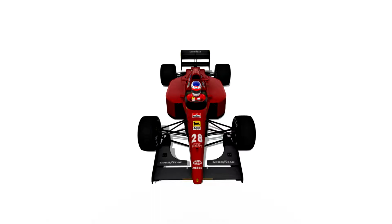So let's see how quickly it can go up the Goodwood Festival of Speed hill climb.